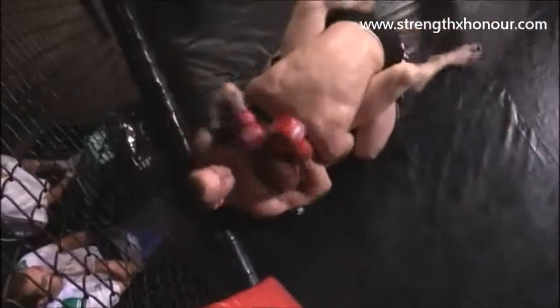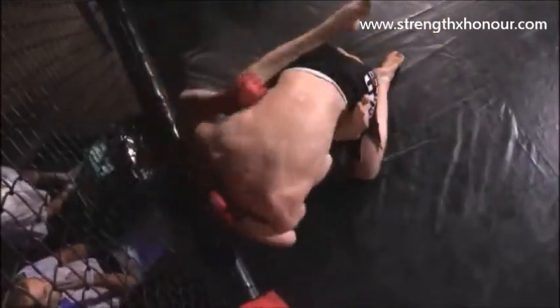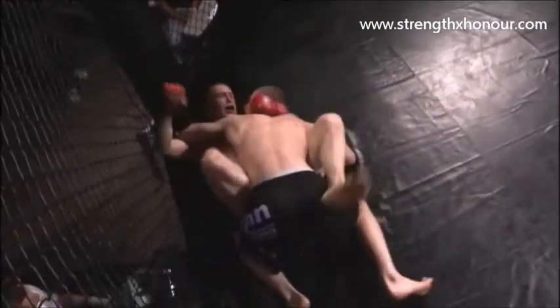He's got the arm wrapped up, he needs to try and roll him if he can, or he's let go of the arm. Dave's got him tied up quite well here. He's looking for a Kimura. Has he got a number? He's got a number. No.